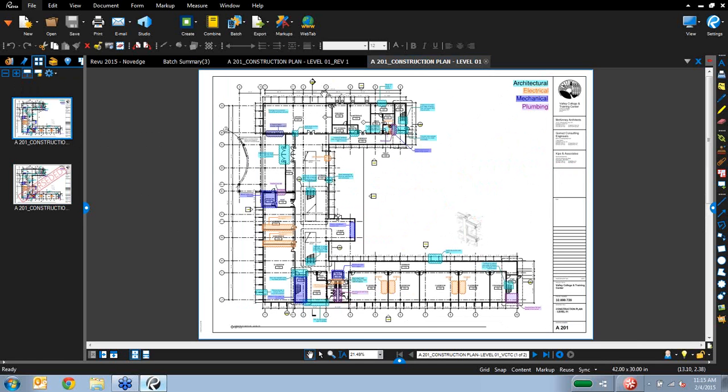Alrighty, so onwards to the next batch feature, I'm going to show you batch overlay. So during the construction process, the overlay pages feature has been a really popular way to coordinate between disciplines or to see the changes in revision drawings. But historically, this has all had to be done one coordination or revision set at a time. With batch overlay in Revu 2015, you can now select multiple files and have Revu run the overlay all at once in one batch, saving you from having to spend the time to overlay individual pages manually.